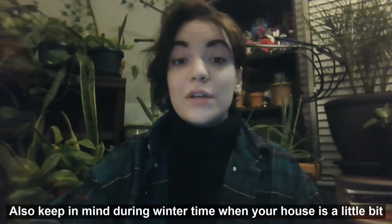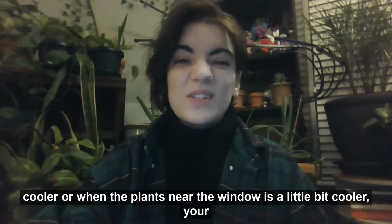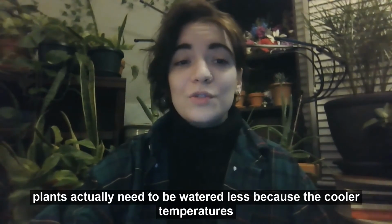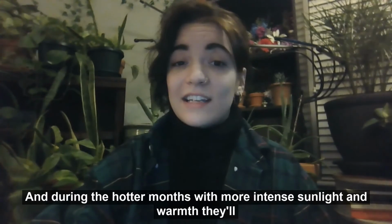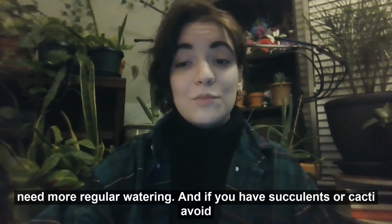Also keep in mind, during winter time, when your house is a little bit cooler or when the plant's near the window is a little bit cooler, your plants actually need to be watered less because the cooler temperatures keep the water from evaporating so quickly and there's less sunlight. And during the hotter months with more intense sunlight and warmth, they'll need more regular watering.